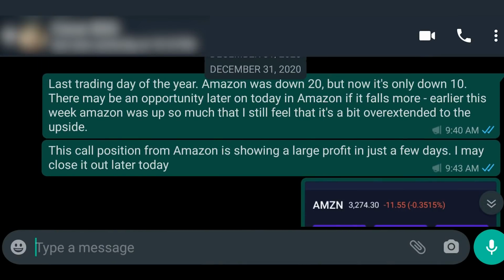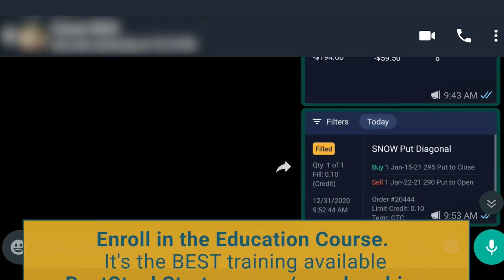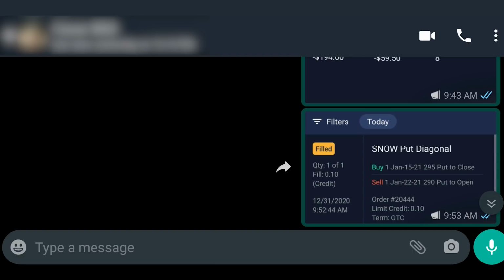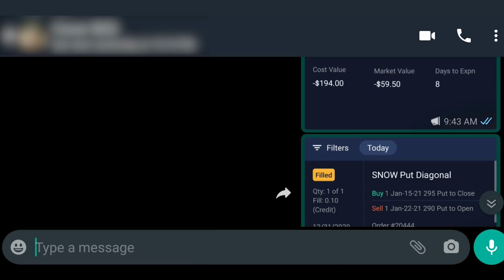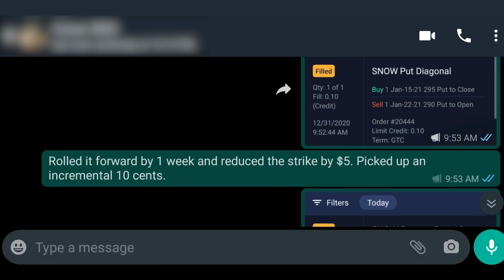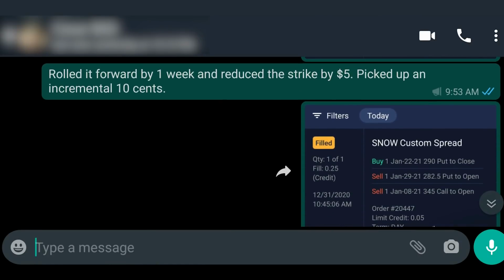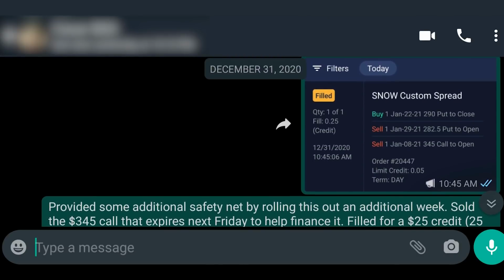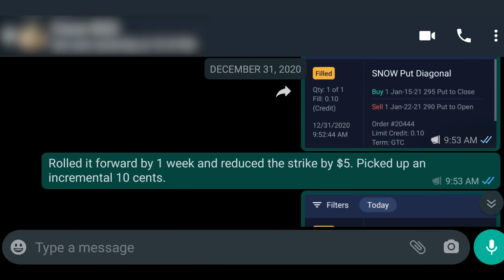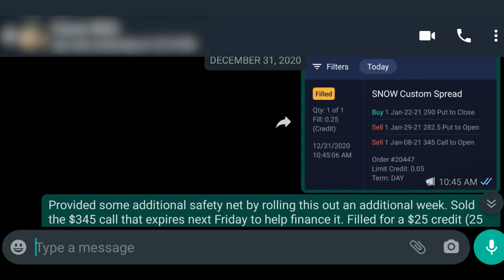Last day of trading. So for snow, I extended the duration by 1 week, and I also reduced the strike price from $295 to $290. Rolled it forward by 1 week and reduced the strike by $5, picked up an incremental 10 cents or $10 per contract. Then it looks like I rolled it again. So here what I did was I rolled it from 290 to 282, and then I financed it by selling the 345 call option. So a short dated call option.